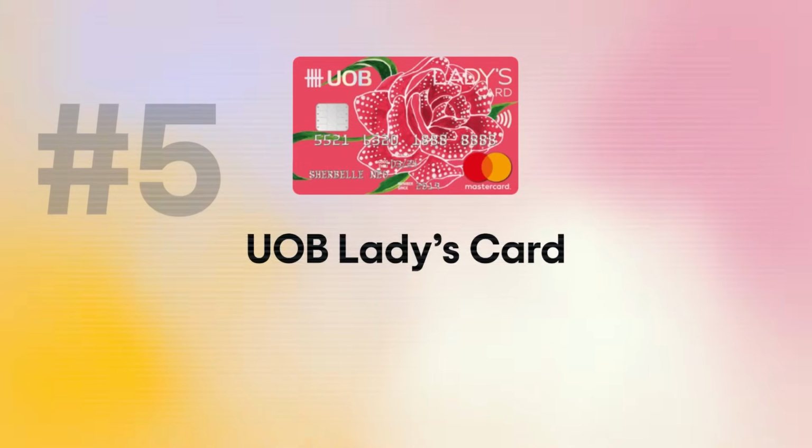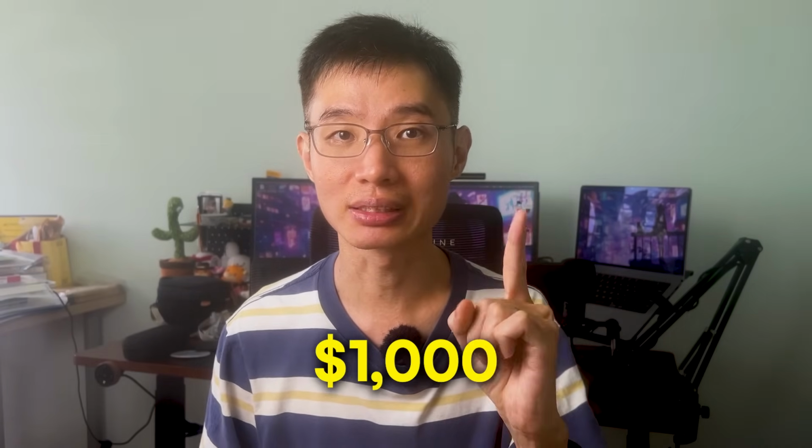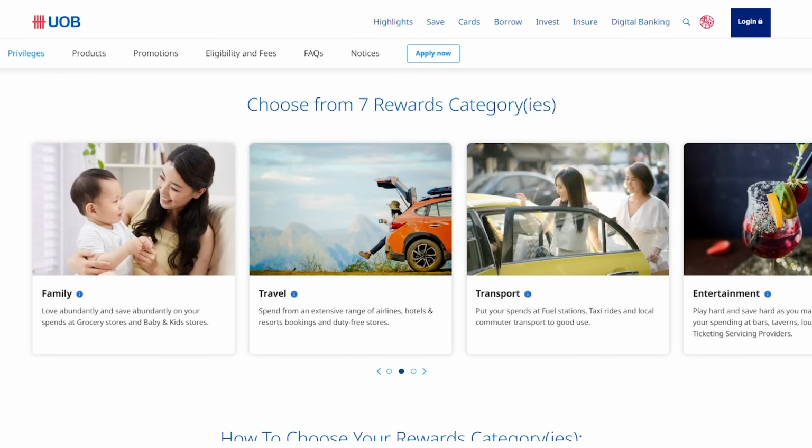Next up, we have the UOB Ladies card. And yes, even though the name says ladies, men can get it too. This card gives a solid 4 miles per dollar earn rate, with a spend cap of $1,000, but with a twist. You need to choose one bonus category where you will earn those miles. So if you want SimplyGo to count, you will have to select transport as your category.